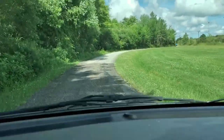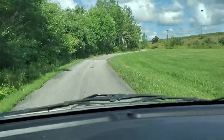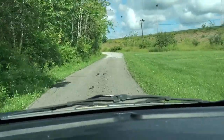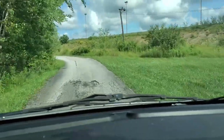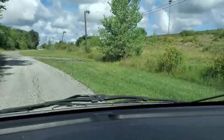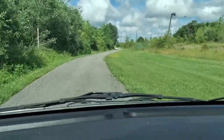Oh, it's hot. I don't think I need a helmet for this car. I think the rules are 13 and under, 13 seconds or faster, you need a helmet. But that's okay. I definitely need my window open. It is hot in here.